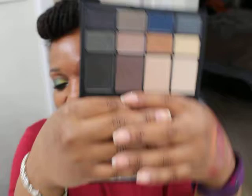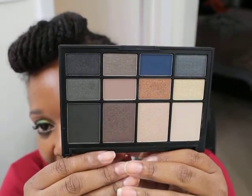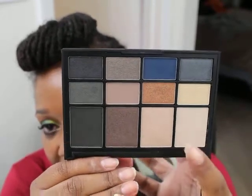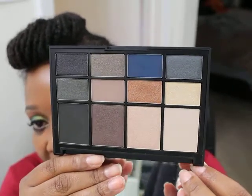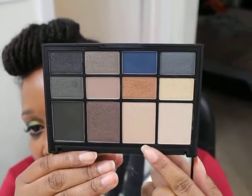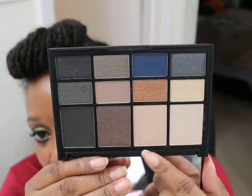The only thing that I would say, and that I would wish, would be that this palette had a warm transition color. That's all. Like, I would happily skip or wish that one of these colors would be slightly smaller if it had a warmer transition color. But I love this palette.